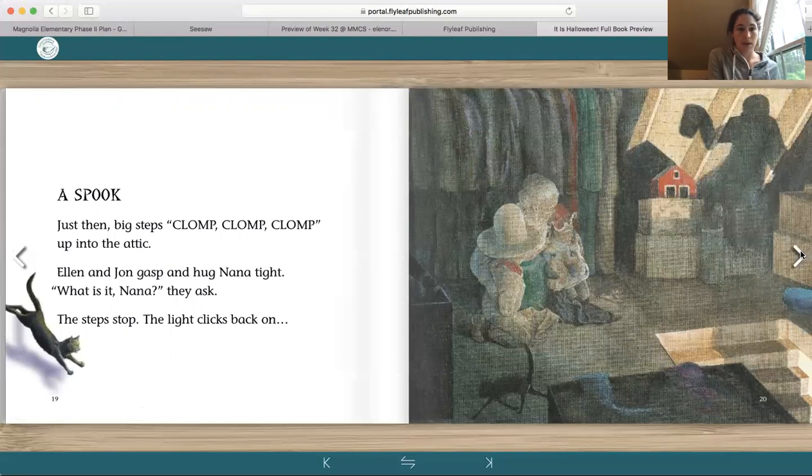Okay. Just then, big steps, clomp, clomp, clomp, up in the attic. Ellen and John gasp and hug Nana tight. What is it, Nana? They ask. The steps stop. The light clicks back on.